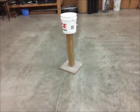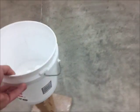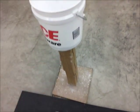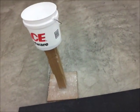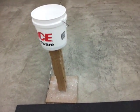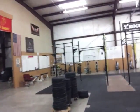The chalk bucket, too easy. It's a 4x4 piece of plywood, screwed in the bottom. I screwed the Ace Hardware bucket to it. I paid $3 for the bucket; other than that, it was all free. And I painted it to match our fancy dull brown walls.